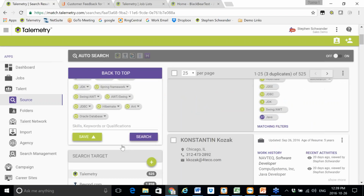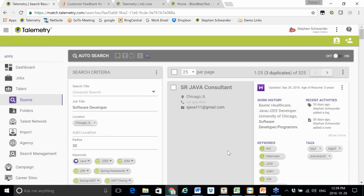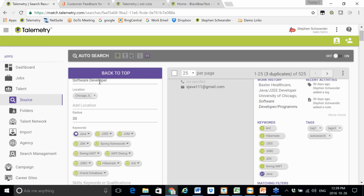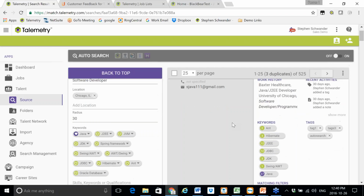So on my quick and dirty search here, I brought back about 500 people from my telemetry database and about 1,900 from Beyond and about 400 from Indeed. All of the results come in here on the right-hand side, and they are rank ordered in terms of relevancy. And the relevancy has to do with the relationship between the job title and location and these keywords and the weightings of these keywords.